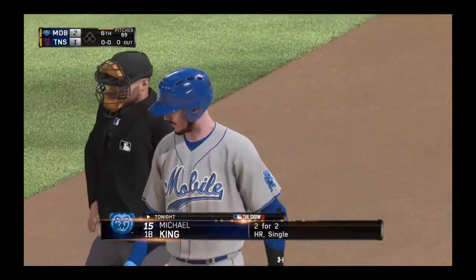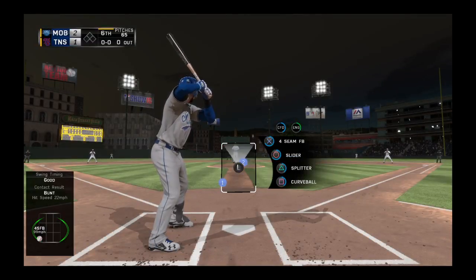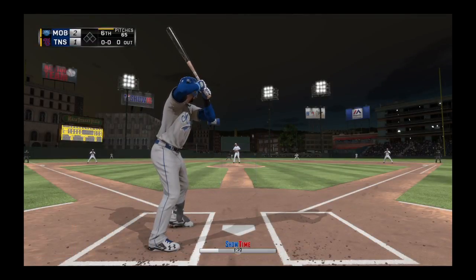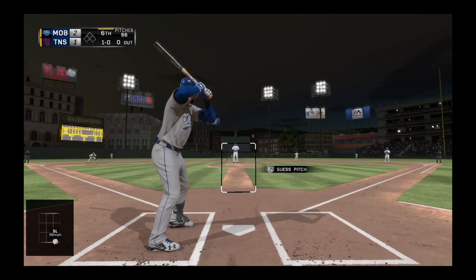Michael King will step in now to lead off the inning as his guys look to maybe break the rut they've been stuck in. Yeah, and after that first inning, it's been all zeros since. And once he kind of got settled into that groove, he's been a difficult nut to crack.